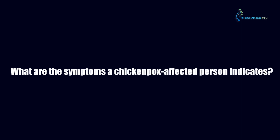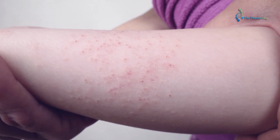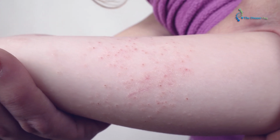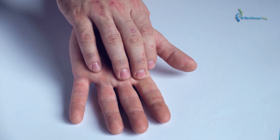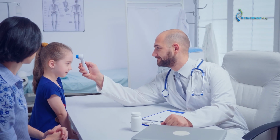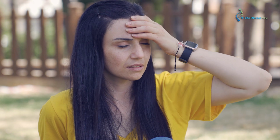What symptoms does a chickenpox-affected person show? The rash caused by the Varicella Zoster virus usually lasts from 10 to 21 days. The rash mostly lasts up to 5 to 10 days. But the other symptoms, which include fever, appetite loss, severe headache, and dizziness, appear 2 days before the rash appears.